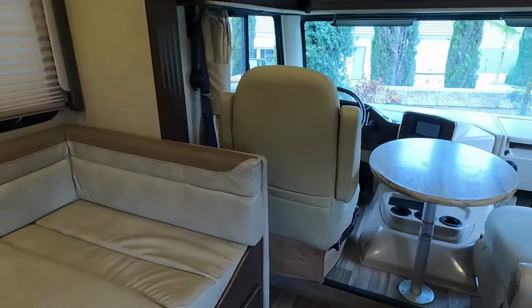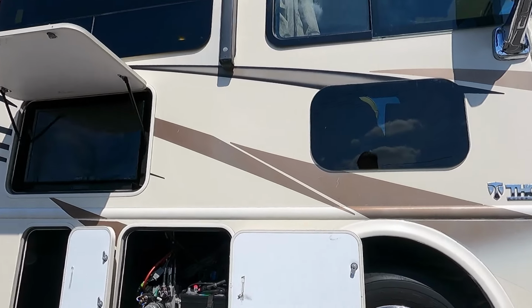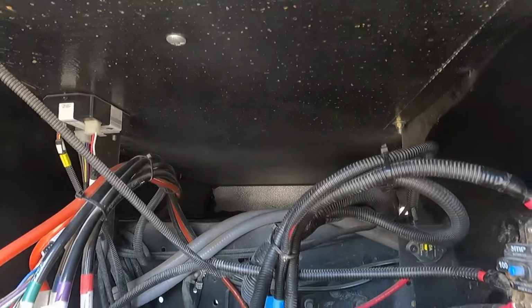So let's take a look inside the cargo storage compartments. This front one here has your batteries for the house and your hydraulic leveling system there. It's like an electrical room. All the compartments are lighted. This one is passed through to the other side. As you see, you could put long items like fishing poles passing through.